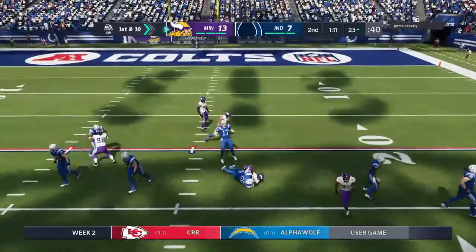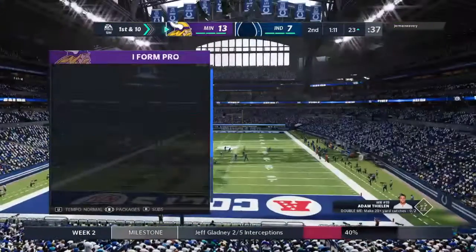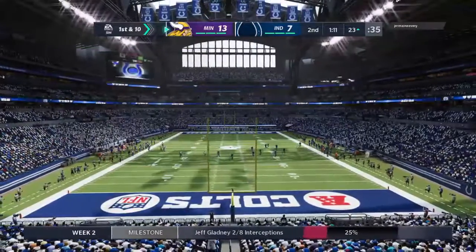The rookie Jeff Gladney picks it. And his guys are going to get the football at the 23-yard line. Take over 1st and 10. That's sort of a second quarter to forget for him. Now 2 picks in this frame.